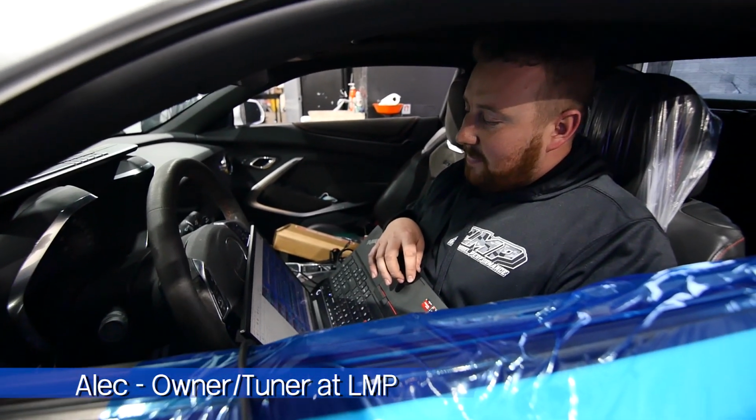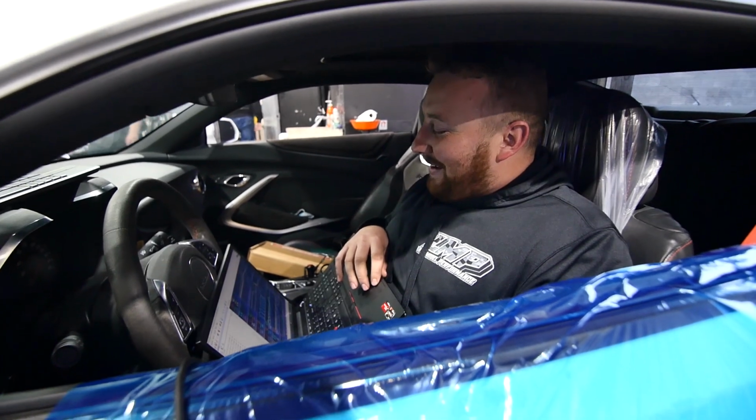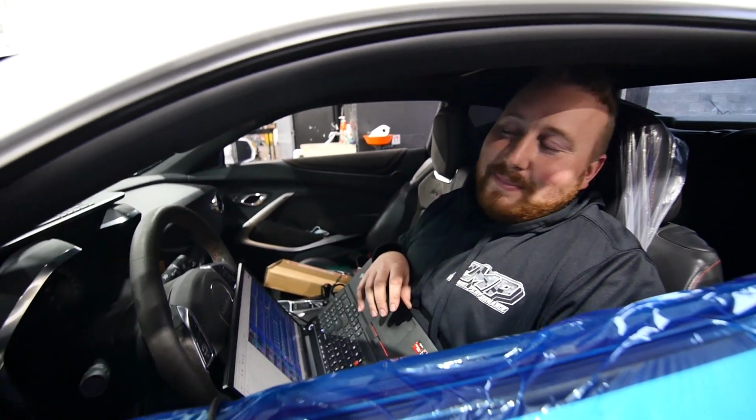So I hear this is the first ZL1 you guys worked on. Ever. Damn it, Fuzz. We got a whole lot of bleeps. Yeah. What did you guys do to this?